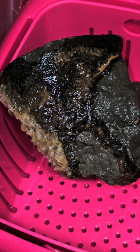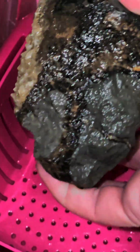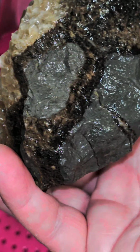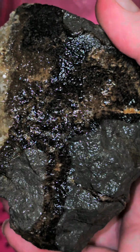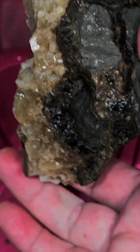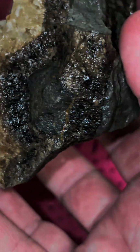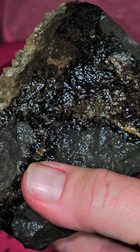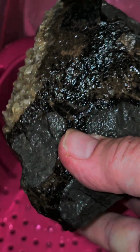Here we are on the back side. And as you can see, these veins here, they're certainly not effervescing wildly, which also lends credence to the fact that I don't believe that it is aragonite, because aragonite would do the same thing. So here in the black parts, you can see some bubbling, some flashing of the colors.